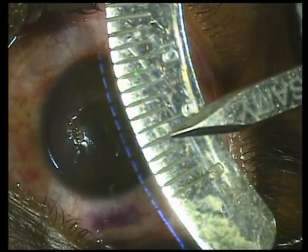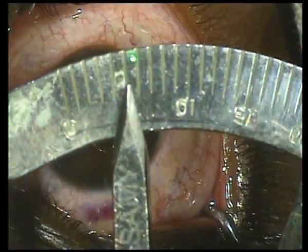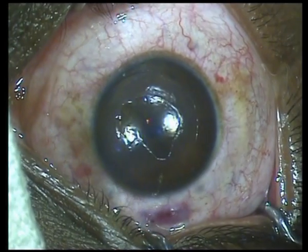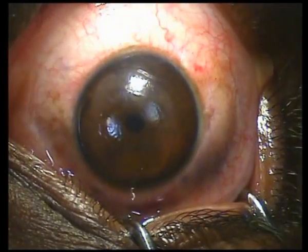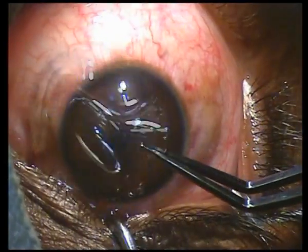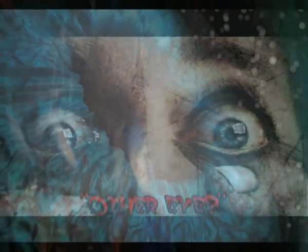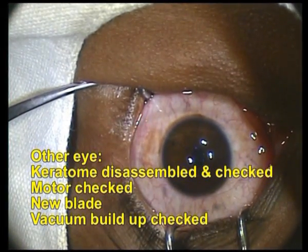The buttonhole measured 4 mm into 5 mm. After checking for proper alignment, sufficient time was allowed for the flap to adhere back. The striae test was done to verify proper adherence, and a bandage contact lens was placed and the eye was closed. The question now was whether to proceed with the second eye. After making sure that all was in order, it was decided to proceed.